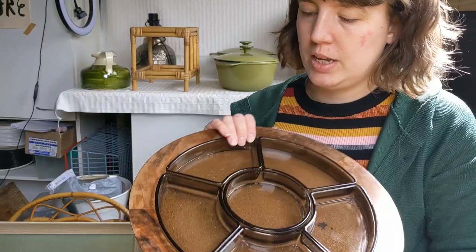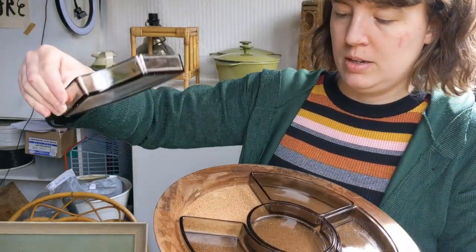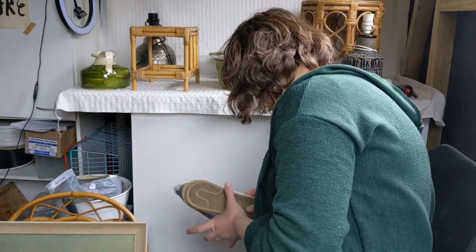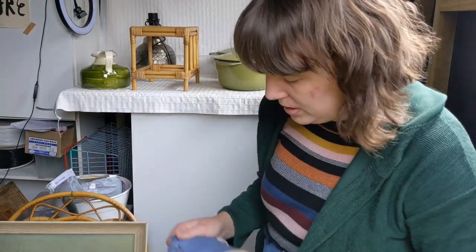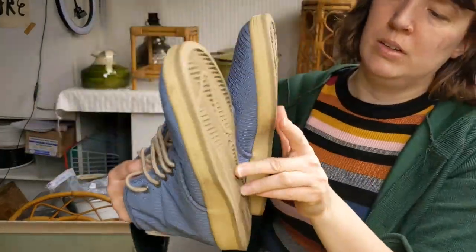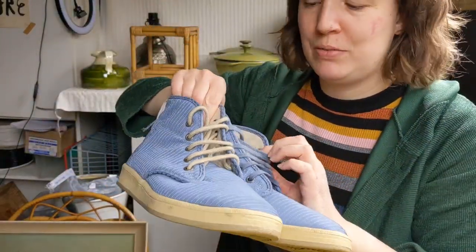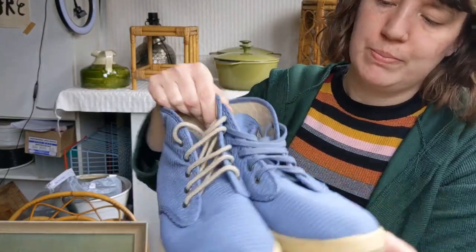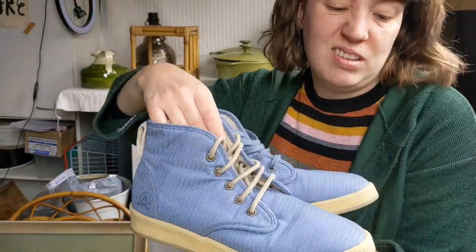Down here we've got a wooden and glass sort of snack tray serving dish. It's got a cork base to it, and I think it was £1, so it just needs a bit of an oil or something, a bit of a clean up, and then it should be okay. So this is a pair of Adidas sort of high top type boots. They have different laces. I don't know if they're supposed to have different laces. I didn't notice until I got home, but they're sort of like leather inside. Ransom, say £7. They were £2. I think that's worth a shot.